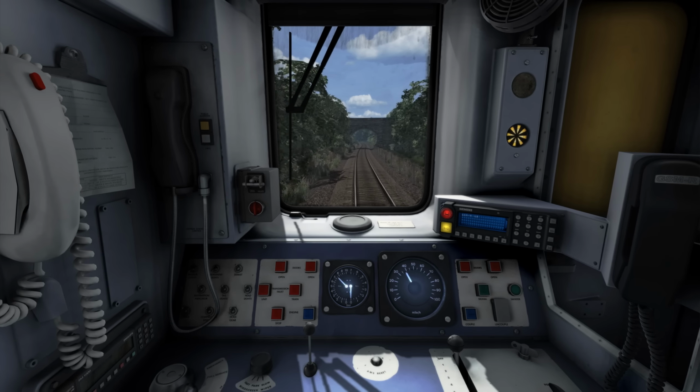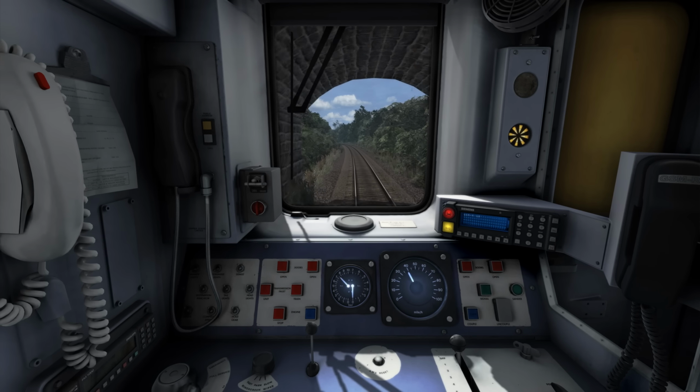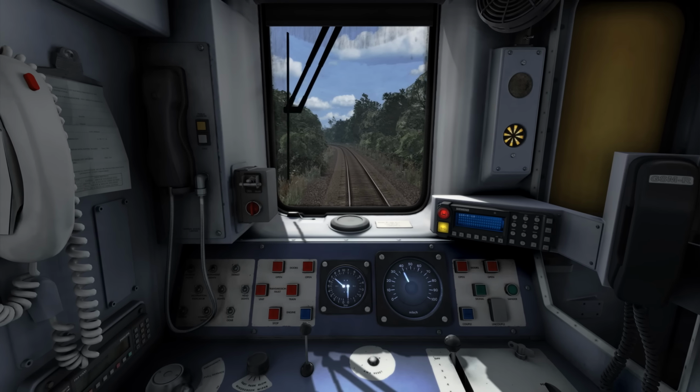So I'm just going to shut off the power now, just below 40, just because we are still on a downgrade, so I probably still need to use the brakes to control the speed along here.